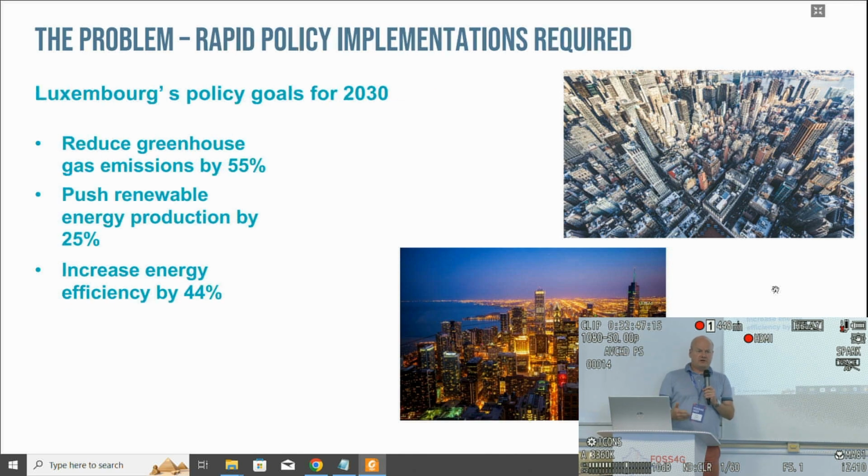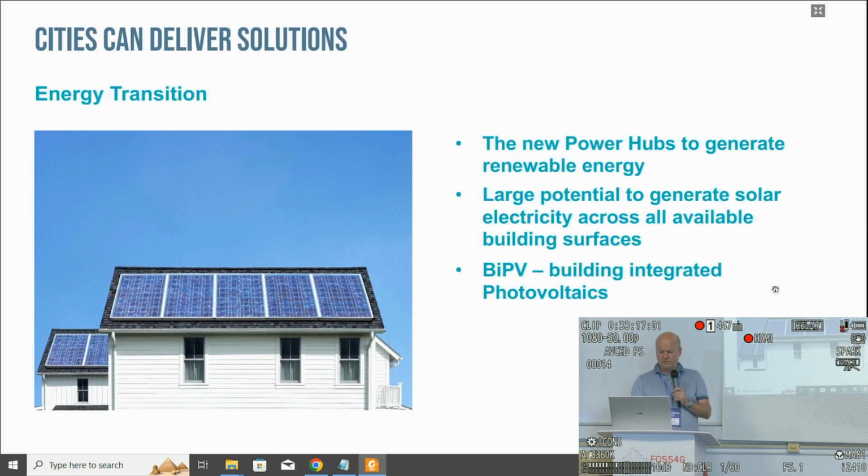And another issue comes up now, since things are very pressing, so we need to rapidly implement policies. And this requires quite a bit of resources. So digital twins might be helpful for that as well. As an example here, Luxembourg's policy goals for 2030: reduce greenhouse gas emissions by 55%, push renewables by 25%, and increase energy efficiency by 44%. And we have only a few years left until 2030. But cities can also deliver, or can be part of these solutions.